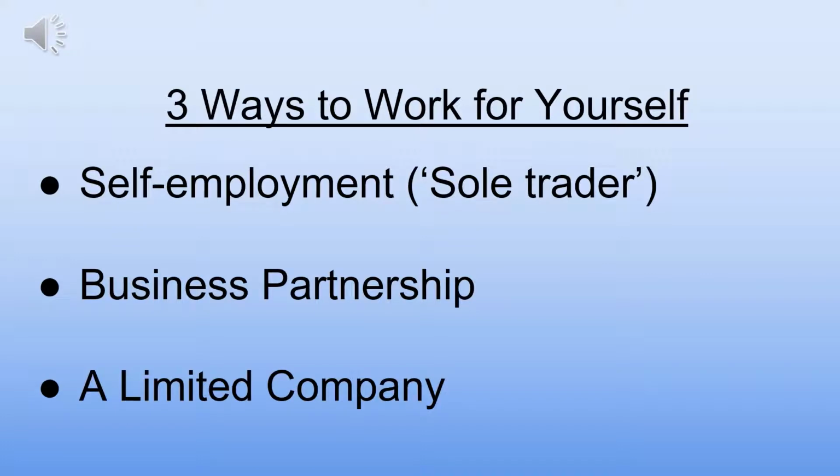There are 3 main ways you can work for yourself: as a sole trader, in a business partnership, or as a limited company, and it's up to you to decide which one you want to do.